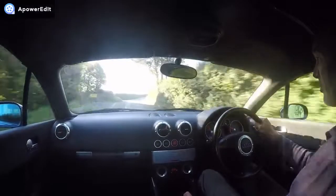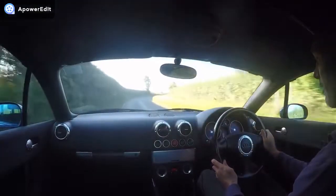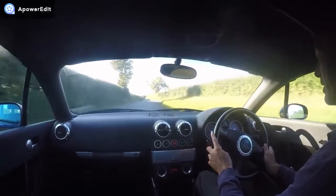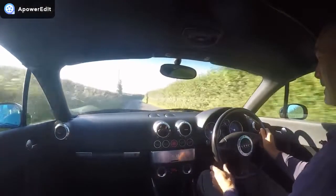Engine then feeds through clutching into the 6-speed gearbox. Clutch on the car is smooth, positive in actuation. Bite point is exactly where it should be, so all in very, very fine order there as well.